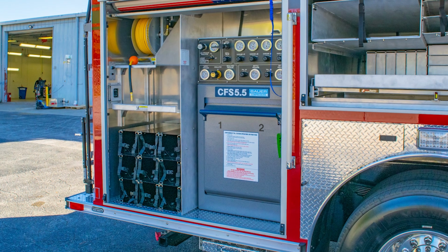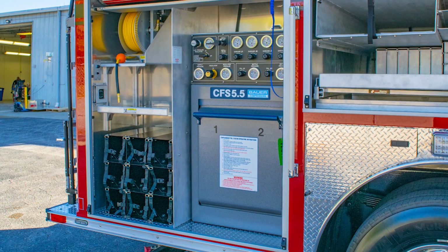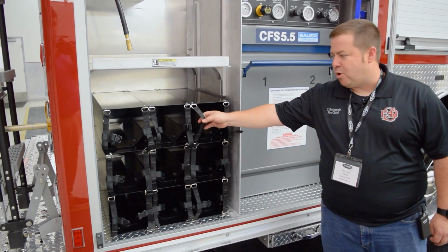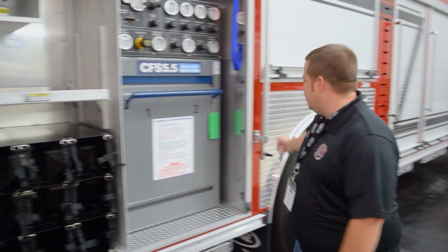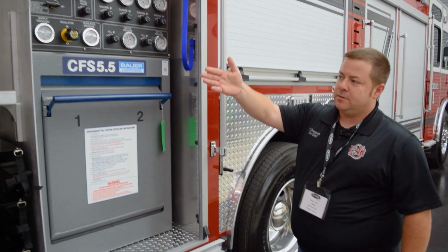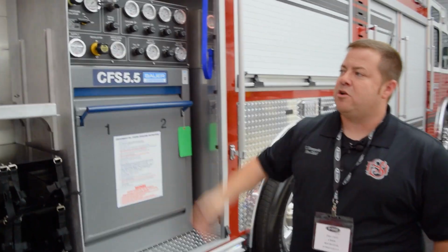We went with this particular cascade system. We run a 4-bank system. It's going to allow us to fill our bottles. Multiple compartments here, and above the wheel wells, we also have more SCBA bottle compartments. In the rear, we have an air hose that will be able to run our pneumatic air tools.